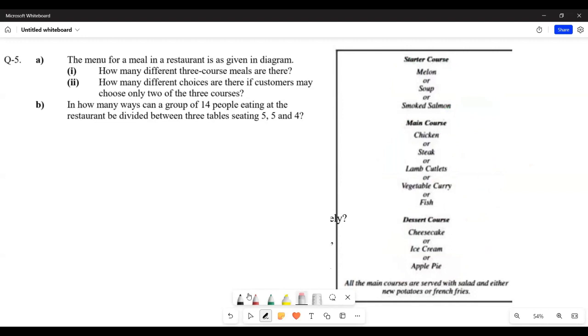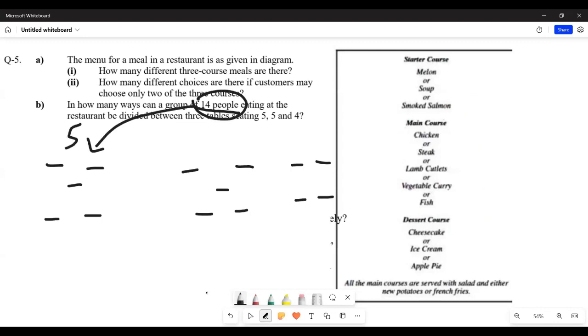Okay. How many ways can a group of 14 people eating at a restaurant be divided between 3 tables seating 5, 5 and 4? Ek table pe 5 seats hain, ek aur table pe 5 seats hain, aur ek table pe 4 seats hain. So how many ways can these 14 people be made to sit? Okay. So there are 14 people, and it's 5 people idhar aayenge. The arrangement does not matter, the selection matters.